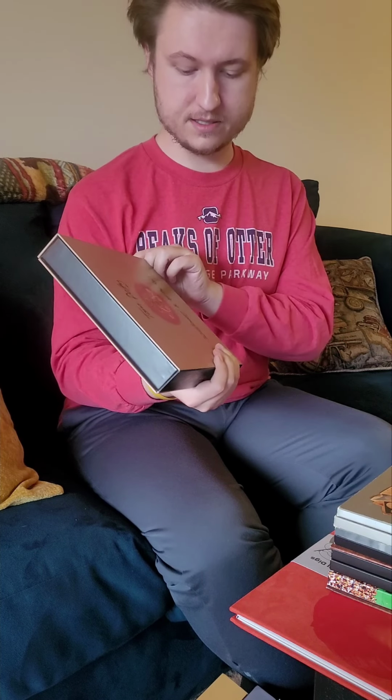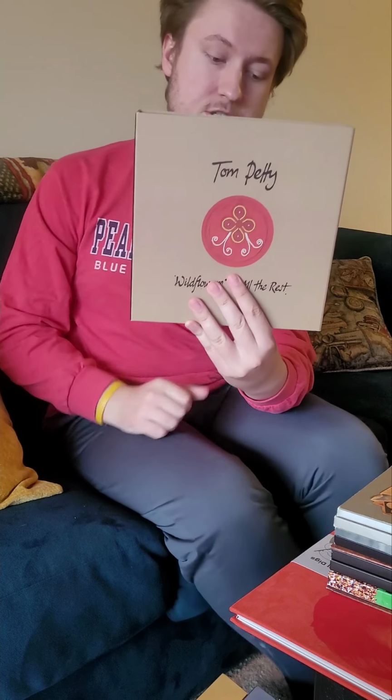So those are my Dylan pieces. So from the Traveling Wilburys, we moved to Bob Dylan. Let's go to another Wilbury. That would be Mr. Tom Petty, and I would venture to say that this is my all-time favorite box set. This is the Wildflowers and All the Rest set, which came out last year.